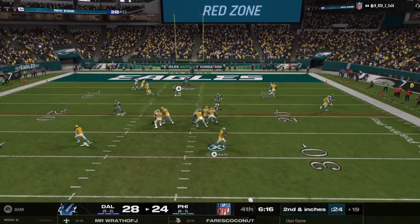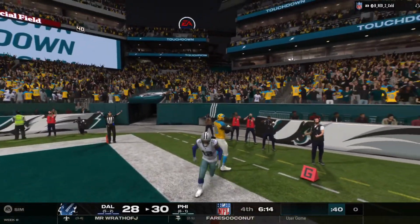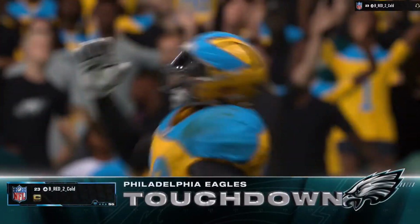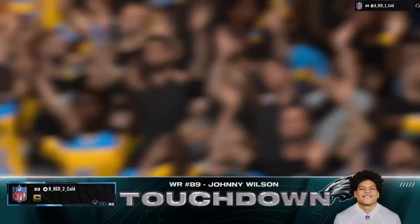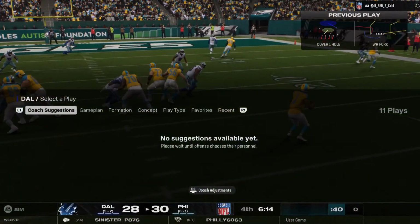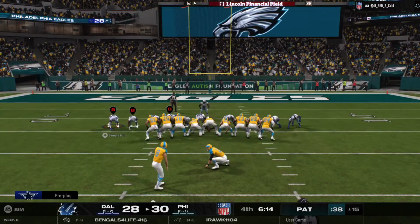Hurts. And he'll take it into the end zone for an Eagles touchdown. From 19 yards away. And the Eagles answer back with a touchdown of their own to take a 4th quarter lead. Plenty of scoring here of late, and our lead changes hands now in the 4th quarter.